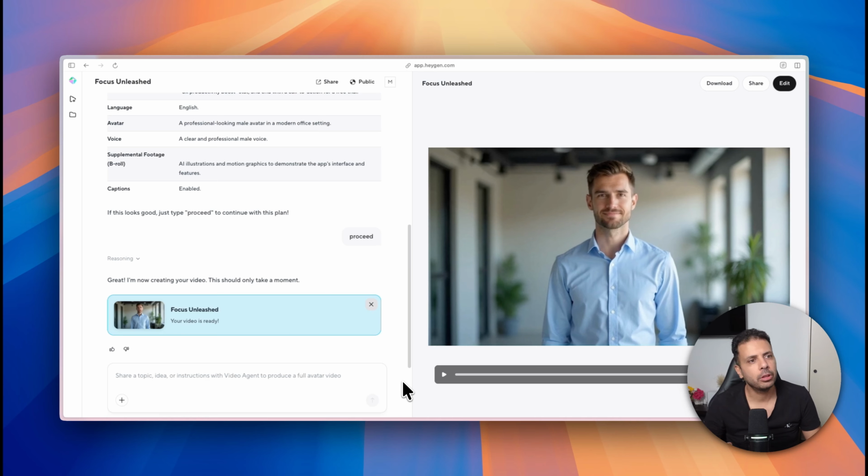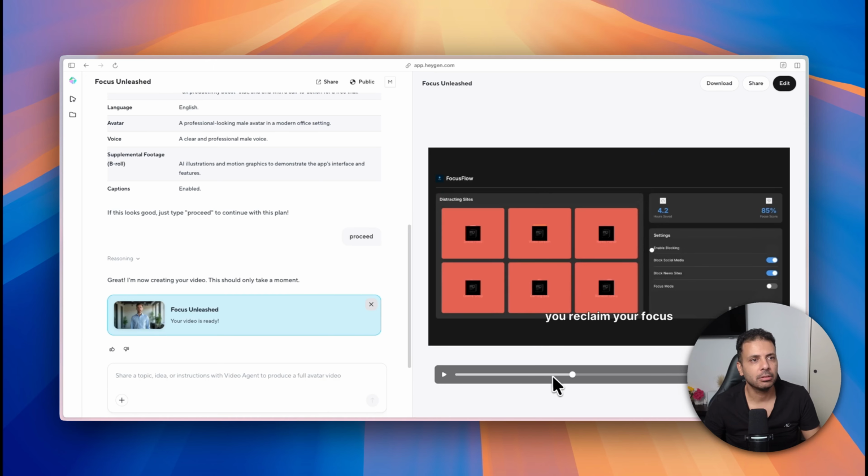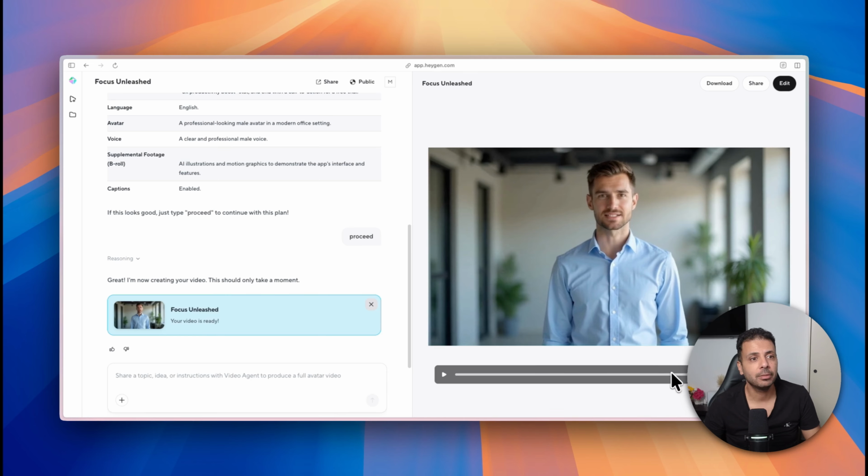Okay, so that was the result of the second test. Let's evaluate first the content. The content was relevant, so it spoke about a productivity app. It mentioned the 3x boost of productivity. It showed some apps blocking distracting websites and like some dashboard here. So I would say, yeah, the content is relevant. Video Agent understood perfectly what the goal is. However, it did forget to mention the call to action, which is the free trial. It's missing here. I didn't see it. That's one point missing for the content.